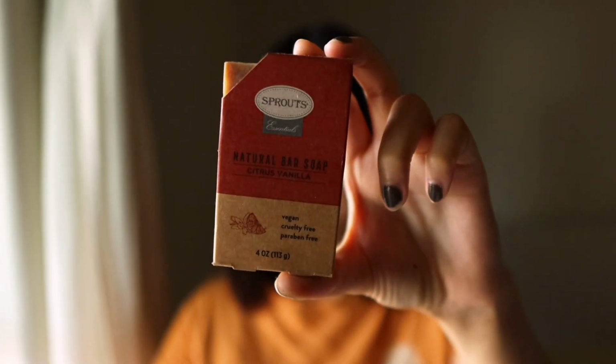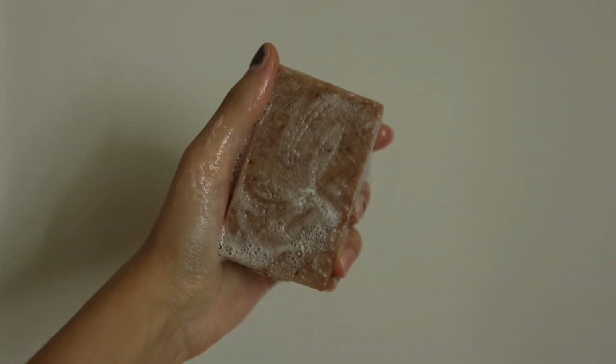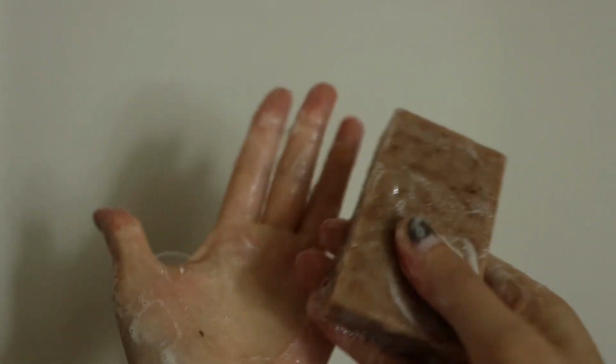And this one, I just got it from Sprouts. They had a buy one get one free deal. This is citrus vanilla. It's vegan, cruelty free, paraben free, and it smells divine. It smells so good. It kind of reminds me of autumn time. It's like spiciness, I can't really describe it. It smells like cinnamon, and I like that it has texture to it, and it's very thick, and this also lasts us about 3 months.